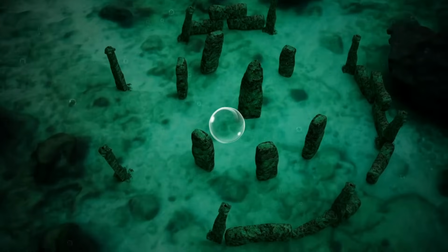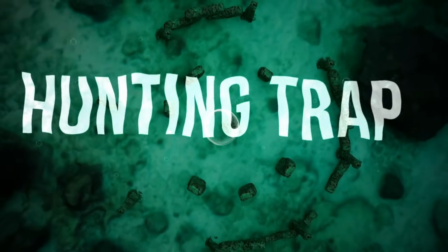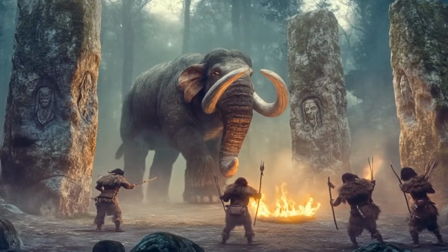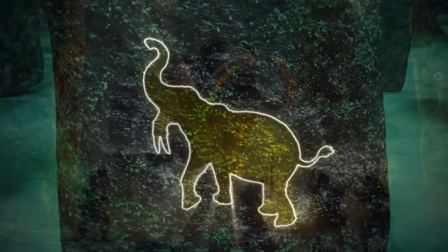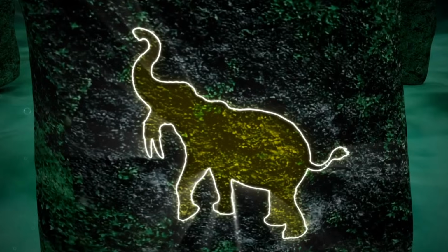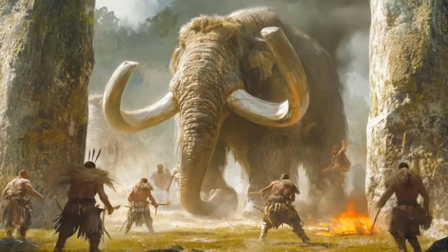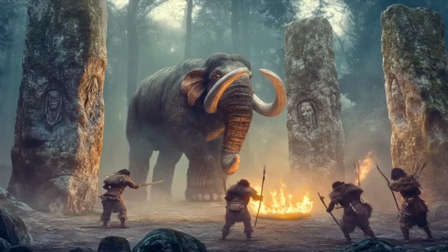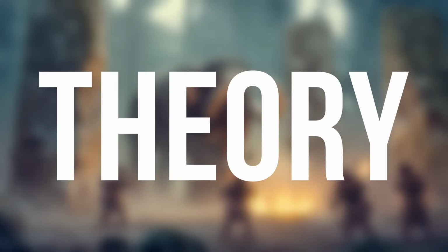There's one theory from a professor of the University of Michigan. He suggested that the stones formed a kind of prehistoric hunting trap. He believes that early hunters used the circular formation as a drive lane to herd large animals like the mastodons from the rock carvings we were just talking about. Once they got these huge animals into a tighter circle, they could be more easily hunted. But not everyone's convinced by this theory.